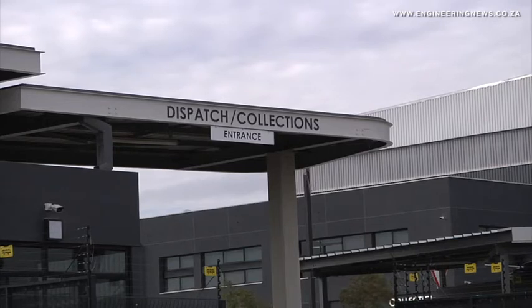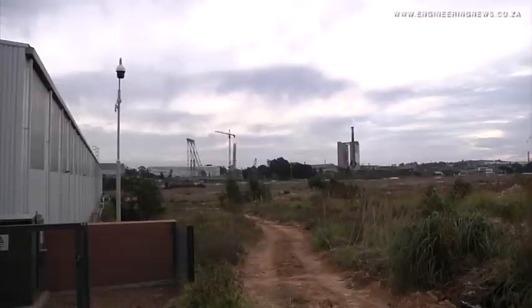We want this to be a premium industrial estate in Johannesburg and in South Africa, where the blue chip tenants actually choose to be, close to freeways, the arterials, etc. So that's what we'd like to do, and I think we're on the way.